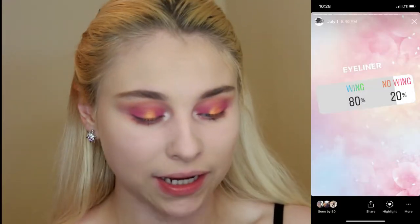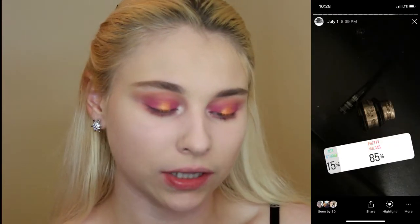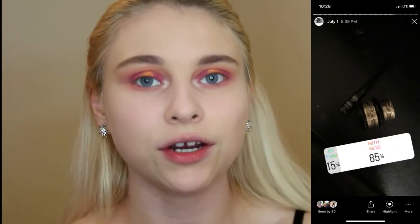So now we are going to hop into eyeliner, and you guys chose. I asked once if you guys wanted me to do a wing or no wing, and you guys chose a wing. You're trying to kill me. And I also asked which eyeliner you wanted me to use, the AOA Studio liquid liner or the Pretty Vulgar gel liner, and you guys chose Pretty Vulgar. So that's what I'm doing today.